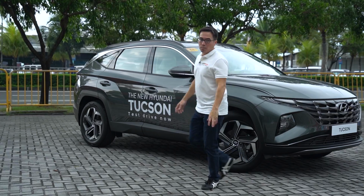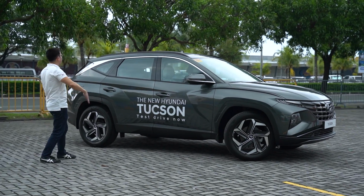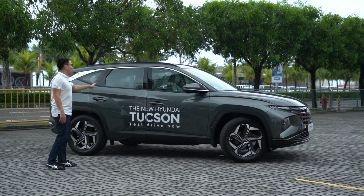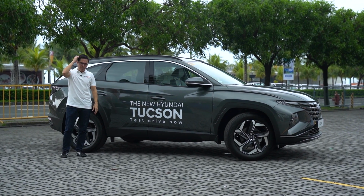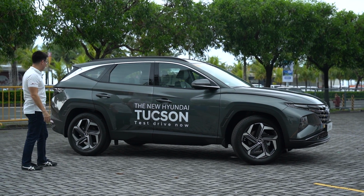Moving on down the side, there are cuts upon cuts upon cuts on this automobile. This thing has more cuts than Dwayne Johnson. This is the type of car that if you get into an accident, the latero will be like, oh, that's gonna be a problem. Di natin kaya yan, sir. That's how many cuts are on this thing.